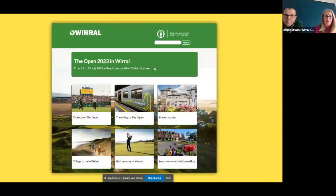Examples that we've got here that we've done in the past. Last year we hosted the Open in Hoylake. So we had a lot of information to share with residents.